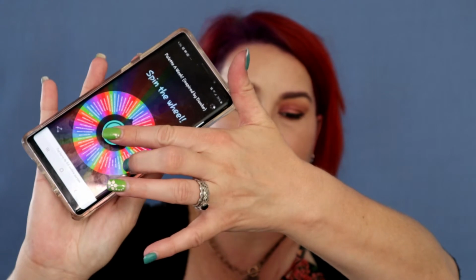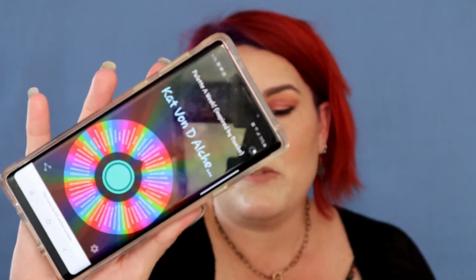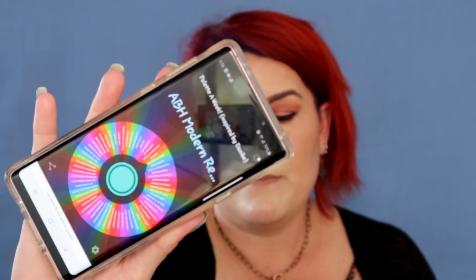This is the wheel that I'm using, and it has all of my palettes in it, and I am going to spin the wheel for the next palette that we will use next week. All right, it picked the ABH Modern Renaissance palette. Man, the last three palettes I've had are really just kind of cranberry in tone. All right, I'm gonna go get that palette. I'll be right back. It is so hot in here.